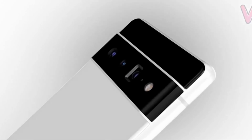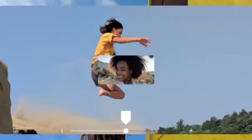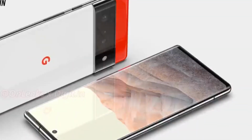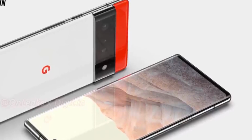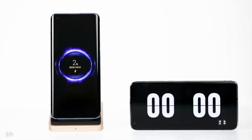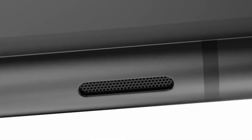Now, let's get started. Google Pixel 6 is hot in the rumor mill with multiple leaks presenting a deeper peek into the upcoming Google smartphone. It is also speculated that the Pixel 6 will be accompanied by the bigger Pixel 6 Pro phone. It is highly likely the Pixel Fold and even an XL model may debut alongside the Pixel 6 series smartphones.